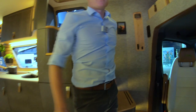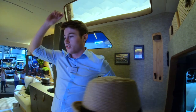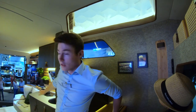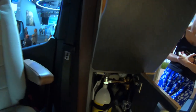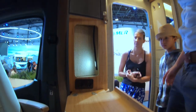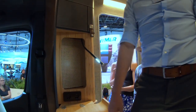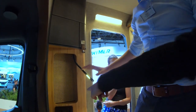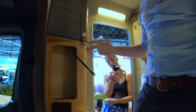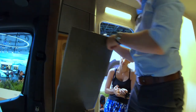You can just sit down if you want to. You guys want to sit down? So I'll show just the front, and maybe later we can see what's upstairs. Here is a workspace. You put your computer here, with a lamp right here. You can cut vegetables, whatever you want. And easily with a double tap, you can just switch it off and on.